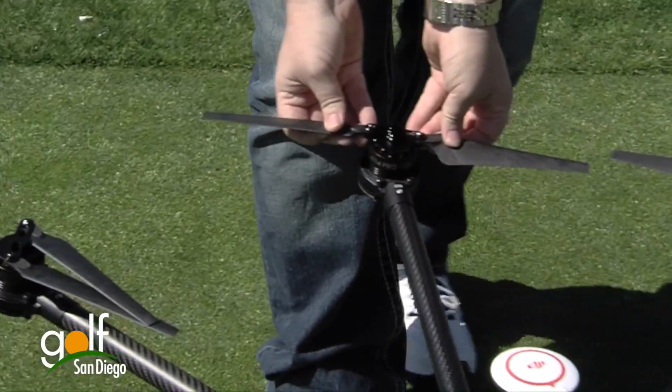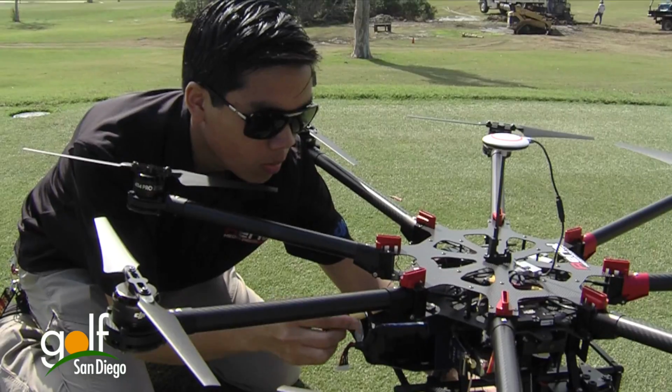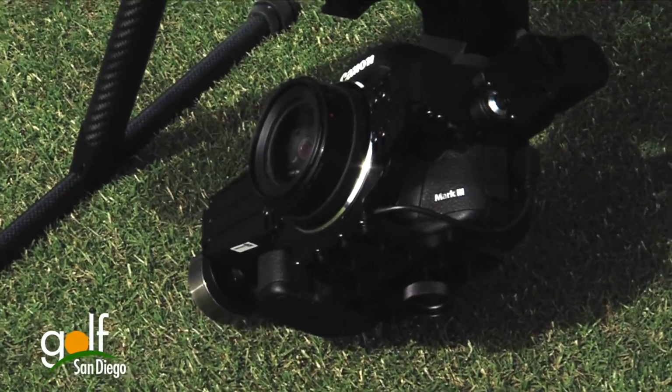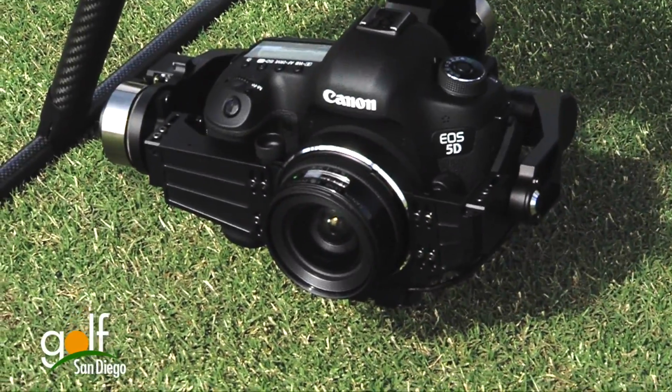We have a blast flying these things. We'll go ahead and get the copter, make sure GPS and everything's working, get the satellites, do a pre-flight real quick, and then it'll be ready to go up in the air. All right, let go, Brian. Yeah. All right, lift off.